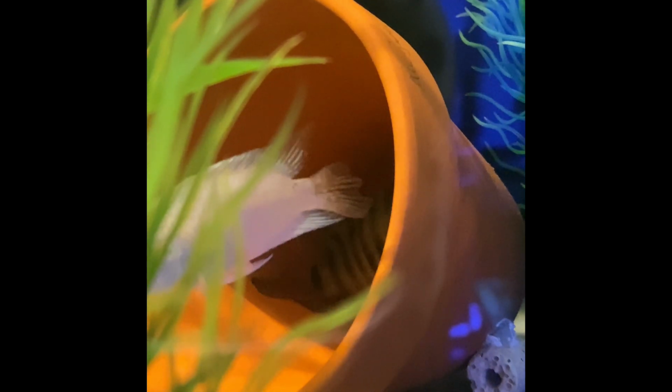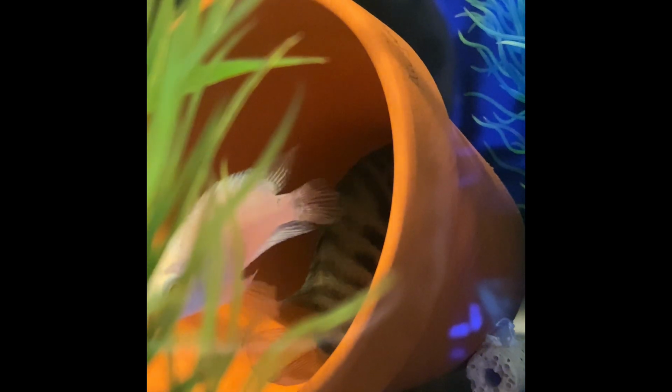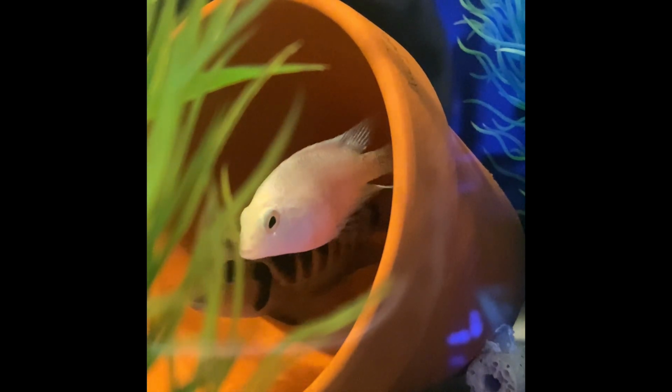They are very territorial and they will guard their eggs for about 3 to 4 days after laying them. They won't come out of their flower pot very often. You may even see the other fish not being very willing to eat or leave the pot for any reason whatsoever. It does help if you do have them in their own tank so that they can have that element of comfort.